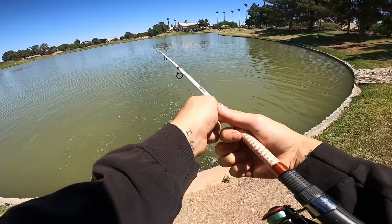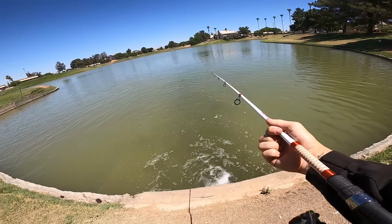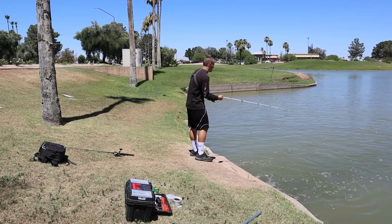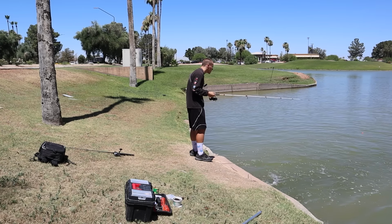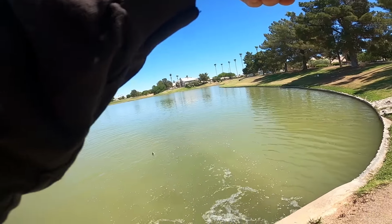Oh, the bobber just got sunk. The bobber got sunk for a second. I'm not even done letting line out. Oh, it totally got tapped. Guys, I think one's got it. Should we just set the hook on it? How much slack do I have left in here? Fish on. What is that?